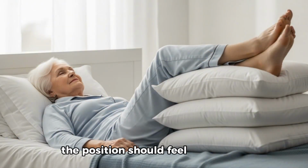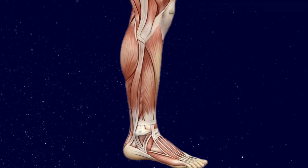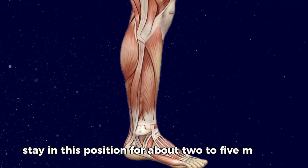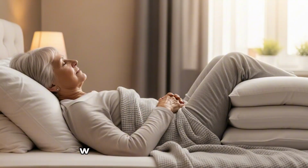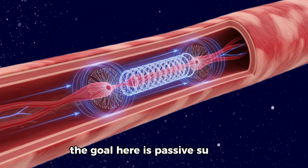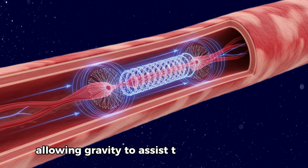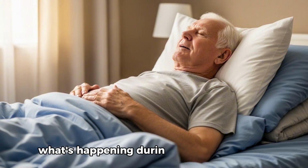The position should feel supportive, not strained. Your lower back should remain relaxed and your neck supported. Stay in this position for about 2 to 5 minutes. You don't need to stay longer for it to be effective. While your legs are elevated, breathe slowly and naturally. Avoid tensing your muscles. The goal here is passive support, allowing gravity to assist the return of blood toward your heart.